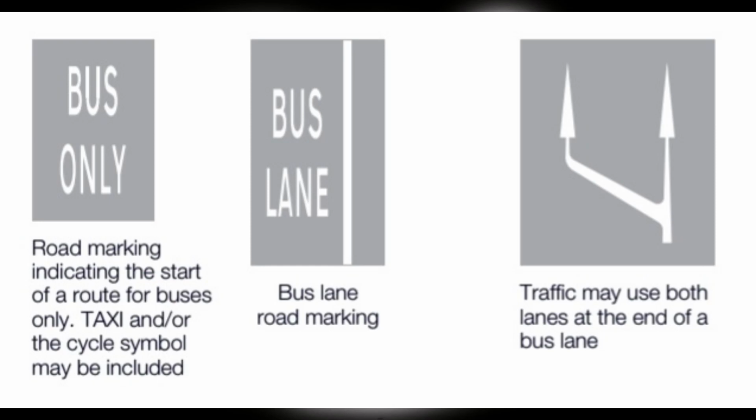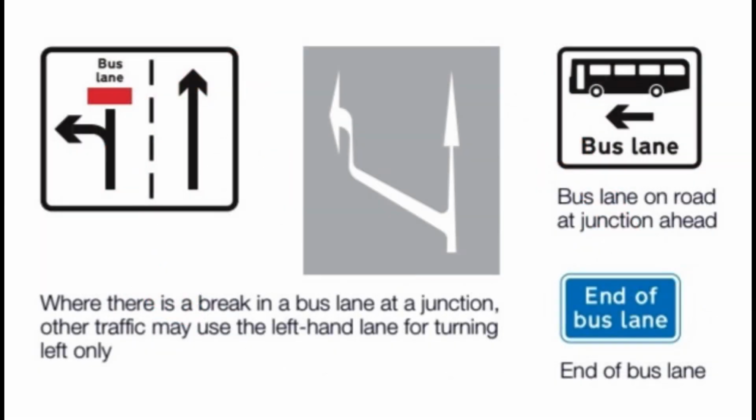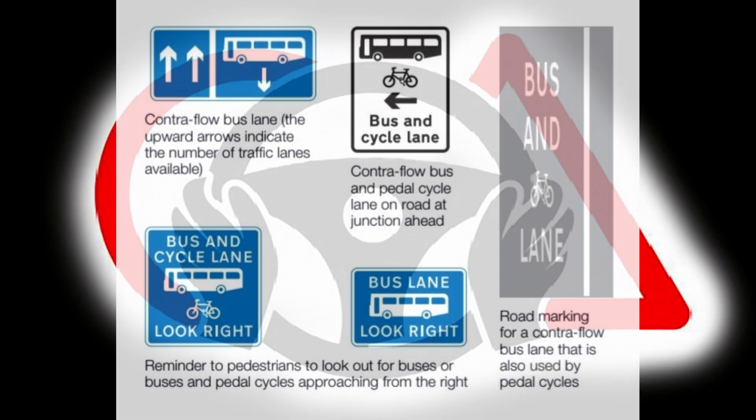Bus lane road marking. Traffic may use both lanes at the end of a bus lane. Where there is a break in a bus lane at a junction, other traffic may use the left-hand lane for turning left only. Bus lane on road at junction ahead. End of bus lane. Contra-flow bus lane.